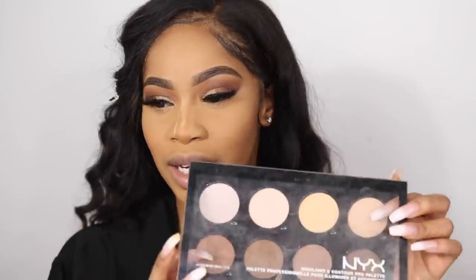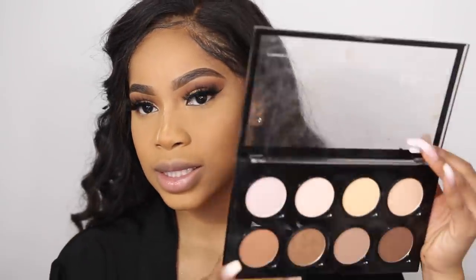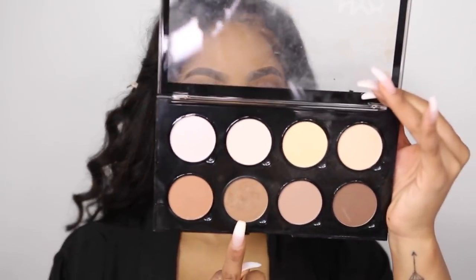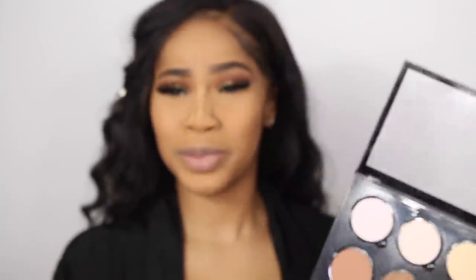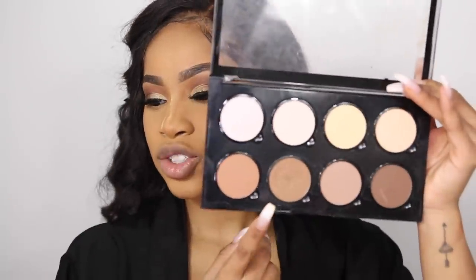So to set my cream contour, I'm gonna use this again. I haven't used this in a little while, so I'm gonna use the NYX Highlight and Contour Pro Palette. This is the powder one, and we're gonna use this shade right here. This is called Sculpt. That's interesting. So we're gonna use Sculpt, but it's this shade right here.